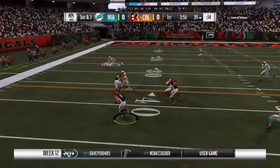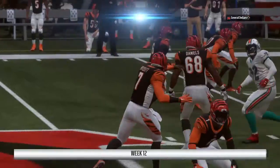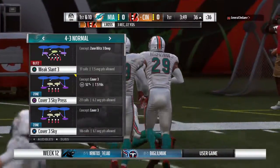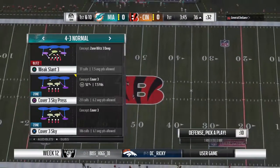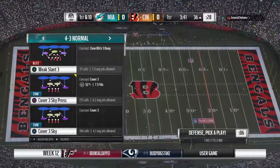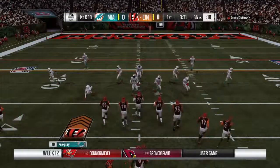Here's Brissett. Throw left side complete. It's Ross. And he's able to get the first before he's taken down at the 36. It'll be a pickup of 4. Good enough to earn him yet another first down. So from the 36 now, 1st and 10.